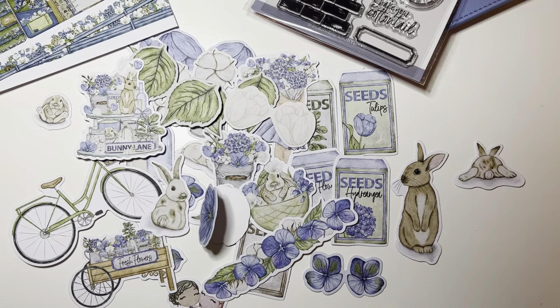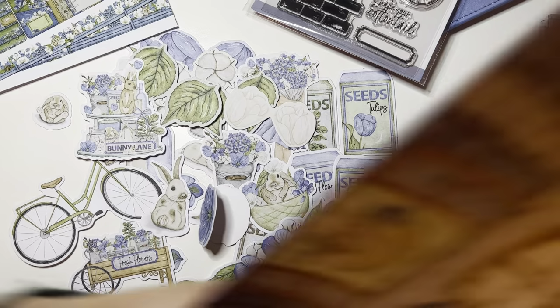So I'm just gonna move this stuff out of the way. Oh, I love this kit so much. I think this is my favorite kit she's ever done, to be honest. I love the blues, I love the greens, and I love the florals. I love everything about this kit. Okay, so we are going to do the paper first.